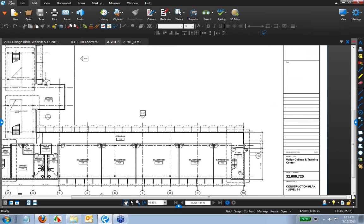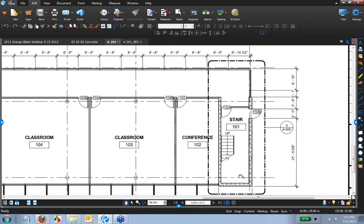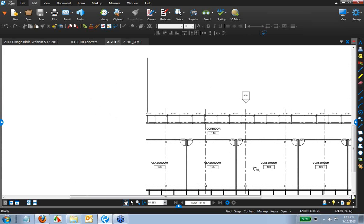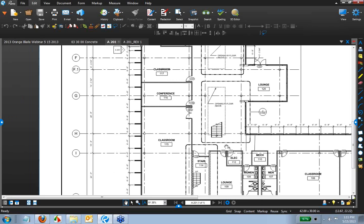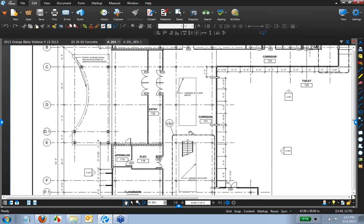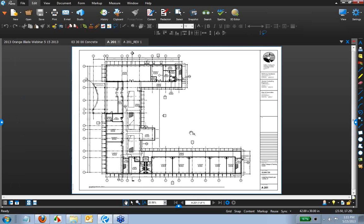So navigation-wise, when you have a large format PDF and you use your scroll wheel, you'll notice that the scroll wheel on your mouse will zoom in and zoom out. And when you use your left mouse button, it will pan around the drawing just as you would assume it to. If you double-click your scroll wheel, you'll zoom extend and go back to the full PDF view.